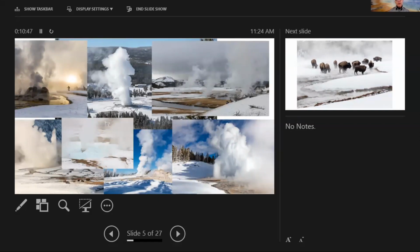A geyser is when hot water underground under pressure is forced up into a hot water fountain that can shoot anywhere from a few feet to a few hundred feet into the air. And our geysers keep erupting all year long, so you can see them all the time.